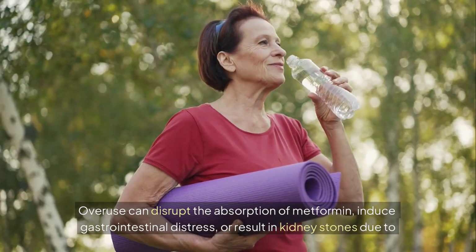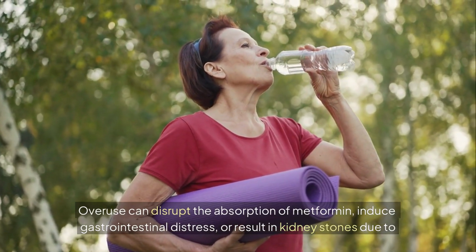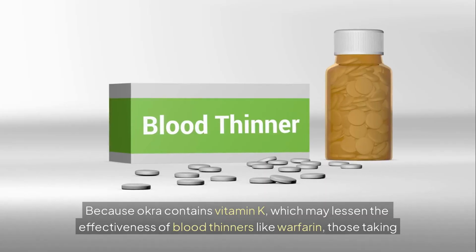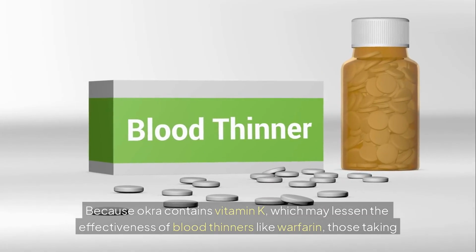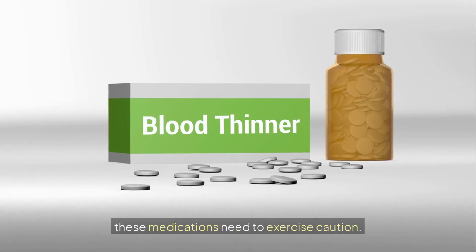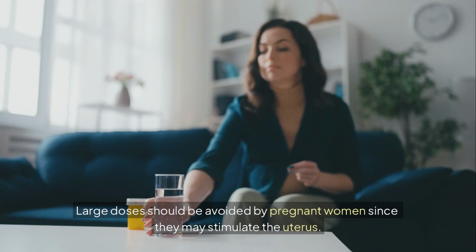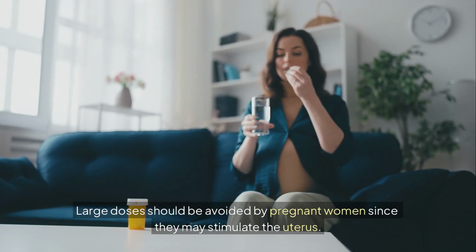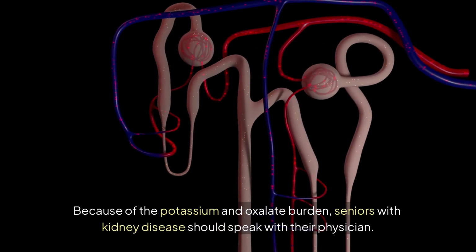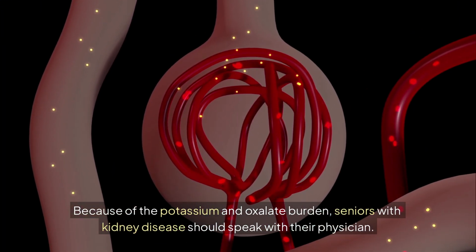Overuse can disrupt the absorption of metformin, induce gastrointestinal distress, or result in kidney stones due to an excess of oxalates. Because okra contains vitamin K, which may lessen the effectiveness of blood thinners like warfarin, those taking these medications need to exercise caution. Large doses should be avoided by pregnant women since they may stimulate the uterus. Because of the potassium and oxalate burden, seniors with kidney disease should speak with their physician.